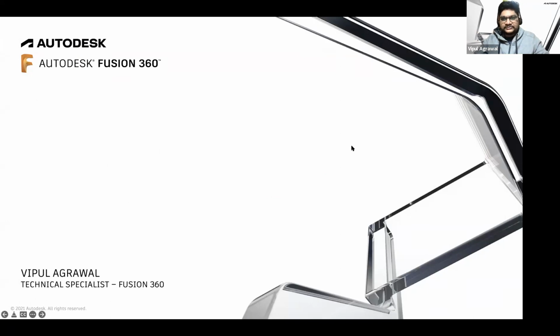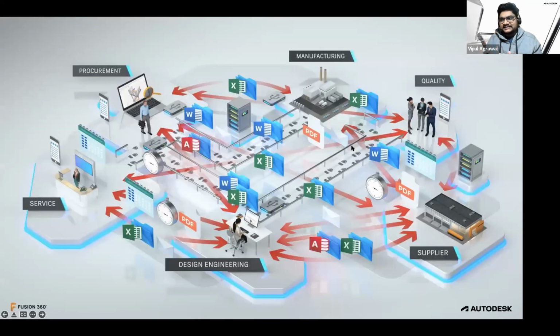The first thing I would like to start with in the presentation is I wanted to show you this. This is a graphic showing the actual product development cycle which is happening right now in the industries. So you see it's very messy. There are different softwares being used in different departments, and it's very hectic to find a similar version of the file in each department of the same design or the same manufacturing file which is needed, right? So it's really messy and it's really complicated.